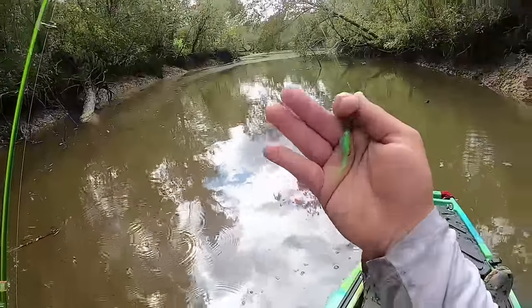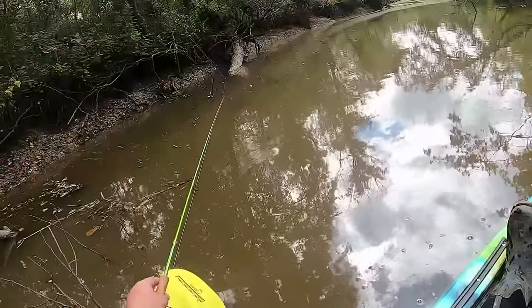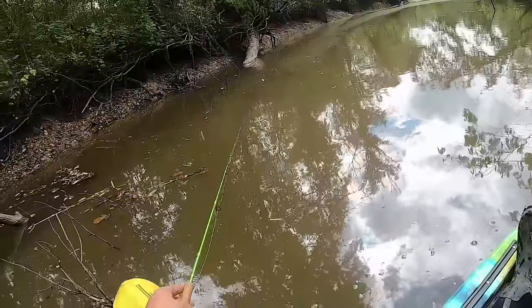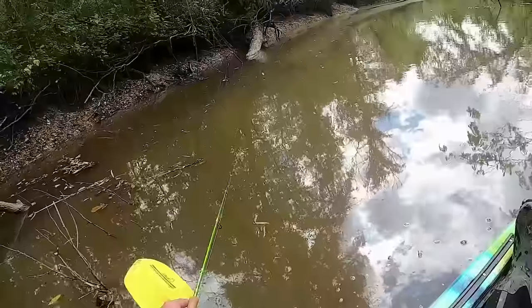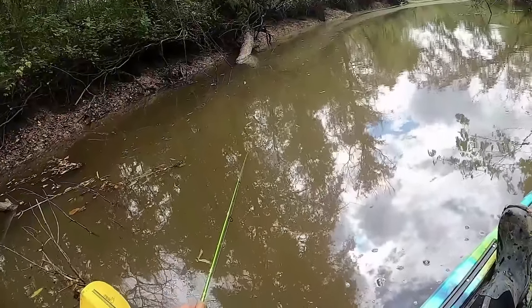Yeah, guys, I done switched to the chartreuse. And monkey melt, got a 1/8 ounce jig head on here, and I'm letting it slow fall. That's what I'm doing, just letting it slow fall. That was a big crappie right there, 13 incher.